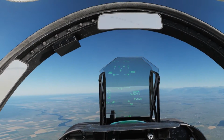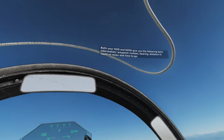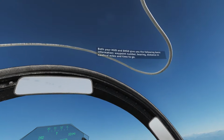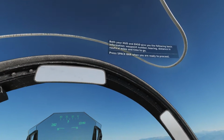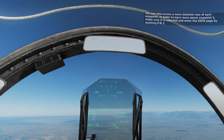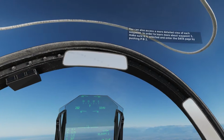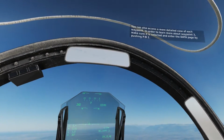Both your HUD and EHSD give you the following basic information: waypoint number, bearing, distance in nautical miles, and time to go. You can also access a more detailed view of each waypoint. In order to learn more about waypoint 3, make sure it is selected and enter the data page by pressing push button 2.